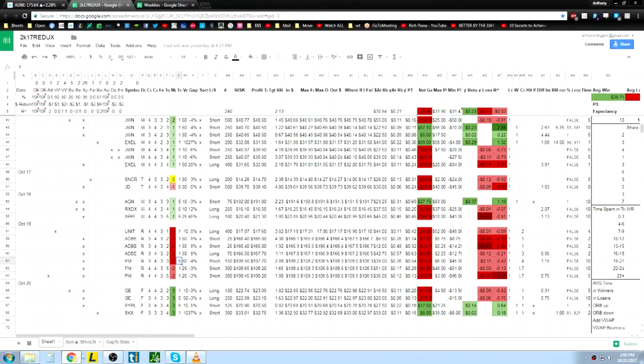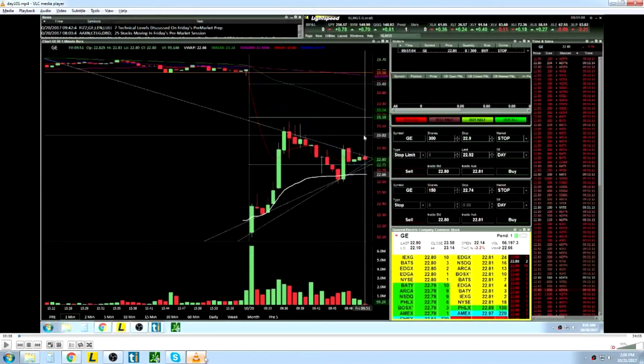Alright, last day. Took a trade on GE. Took two trades on GE. Symmetrical and bull flag. Definitely see the bull flag. Trading on the ones, it's kind of in the middle of a lot of stuff here.